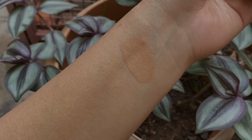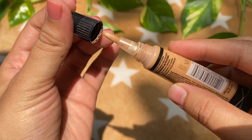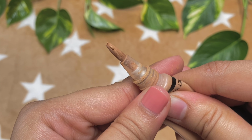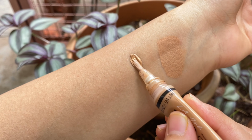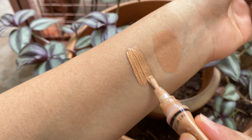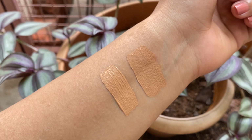The only difference between these two concealers is that the Wet n Wild one has thicker consistency and the LA Girl one has more liquidy and thinner consistency. And by the way, both these shades are almost the same. The Wet n Wild one is slightly deeper than the LA Girl concealer and they perfectly match my skin tone.